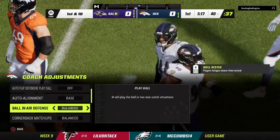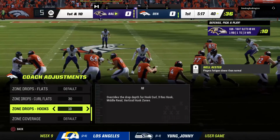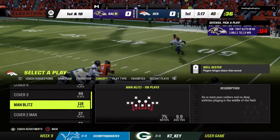And without a doubt, not the way they pictured that opening drive unfolded. No, they were making progress. They weren't exactly in high gear, but they were making a few yards along the way. And now that they've coughed it up, you got to go back to the sidelines and regroup a little bit.